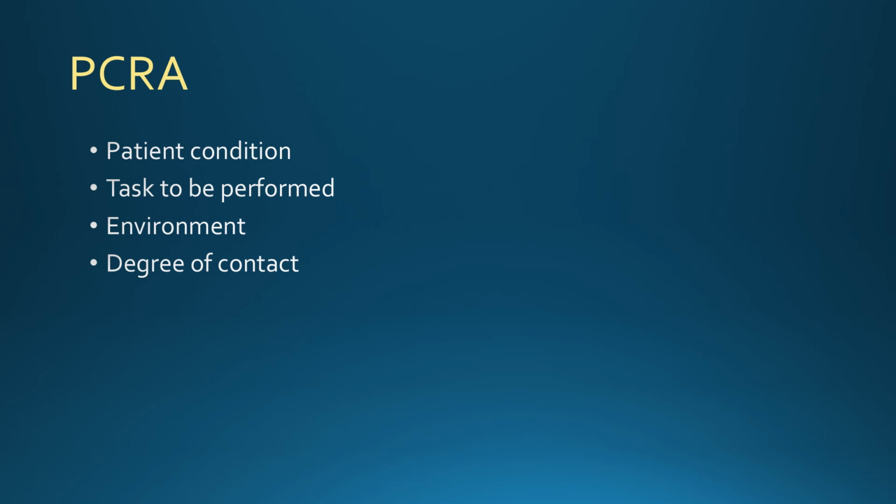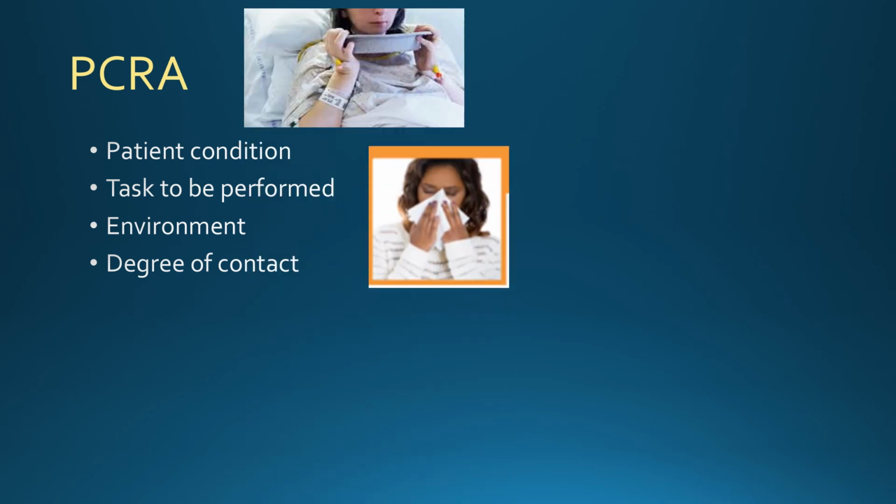How do you know if there is a risk? Begin by thinking about how the patient condition can pose a risk. Are they showing signs and symptoms of infection, coughing, sneezing, vomiting, diarrhea? Are they on additional precautions? Are they cooperative? Are they able to perform hand hygiene? Can they cover their cough?